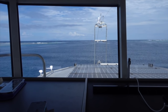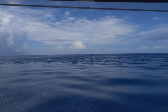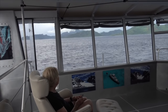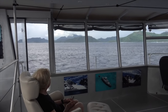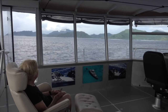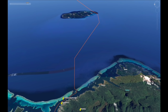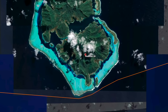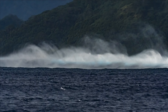Heading out the pass for Panama. So here we are at the start of our little jaunt to the east, and just checking out the town of Fare. Huaheine is the least developed of the Society Islands, the kind of location where you could quite easily spend a month. There are also several good surfing spots along the barrier reef.